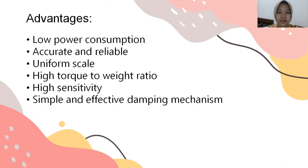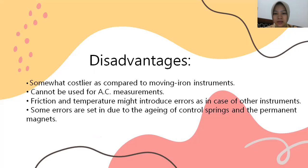The next is the advantages. The advantages are low power consumption, accurate and reliable, uniform scale, high torque to weight ratio, high sensitivity, and a simple and effective damping mechanism.